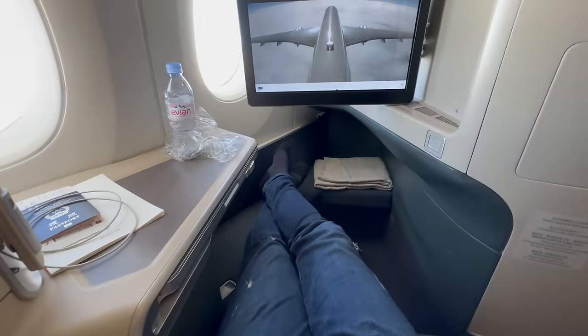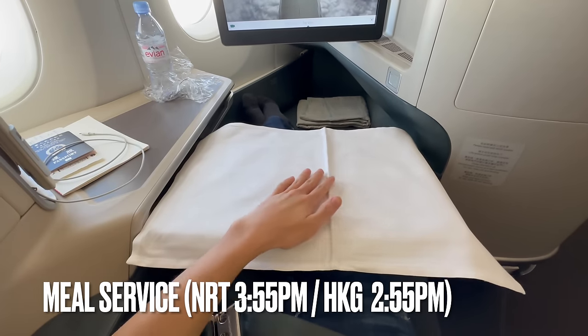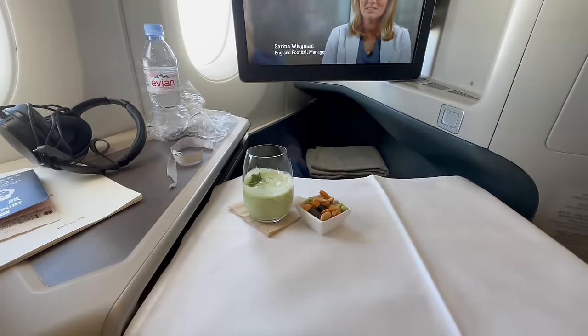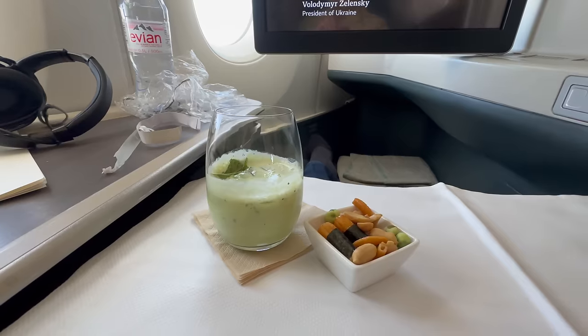I'm in my own relaxed mode right now, legs on the ottoman, slightly reclined my seat as well, and I put my pillow behind my head. The meal service is about to begin. The crew just placed a cloth on my table. The service began with a cocktail service. I got a Cathay Delight and mixed Japanese nuts.